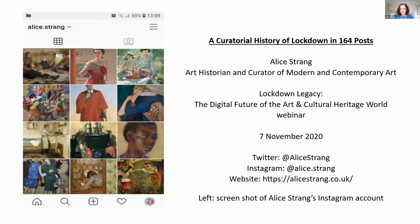Can everybody see my screen okay? Whoops. Not yet, have you shared it? Hang on. That's it now, coming on, Alice. Okay, are we all set to go?